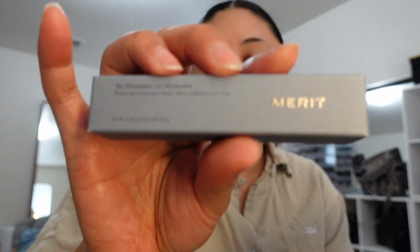And then your girl has to go in with a primer. I really probably didn't have to do a primer because the Merit is a priming moisturizer. However, because I was talking to you guys, I just totally forgot. So let's see, this is one of my favorite primers. Let's see if this will help it be even better than that. I got the Minimalist Perfecting Complexion Stick. I have it in the color Camel.